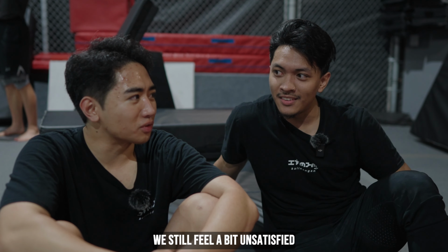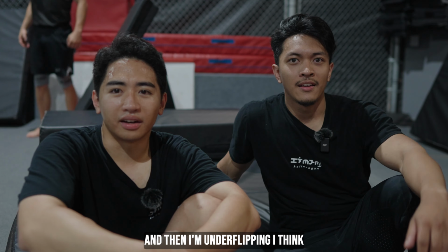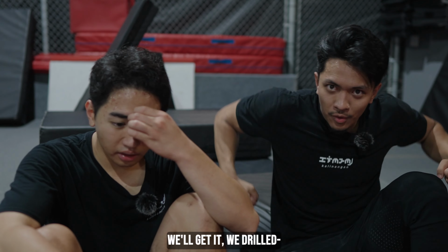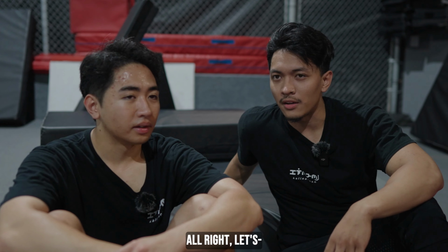We still feel a bit unsatisfied with our sticks. So we're not really sticking it. He has to roll because it's overflipping. And then I'm underflipping, I think. We'll get it, we drilled. Yeah, we drilled like the chicken drill for like 2 minutes, so it should be good. We'll try it again. All right, let's get to it.